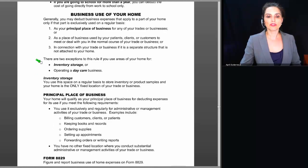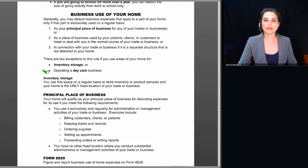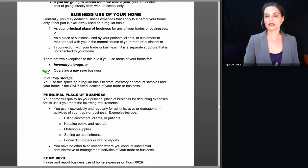There are two exceptions to the rule of exclusive use of your home. The first one is inventory storage. So maybe your home office is not used exclusively for business use, but you use it for storing inventory. IRS then says that's okay. Or if you use the home to operate a daycare business, then that too can be excepted from the 100% exclusive use rule. So let's just suppose you're in Amway sales.